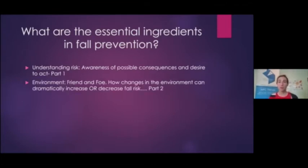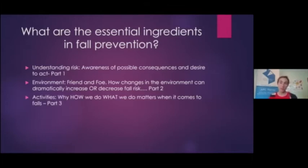The second part of the series is all going to be about the environment, friend and foe, and how changes in the environment can either dramatically increase or decrease fall risk. Part 3 in the series is all going to be about the activities that people perform and why how we do what we do matters when it comes to falls and fall prevention.